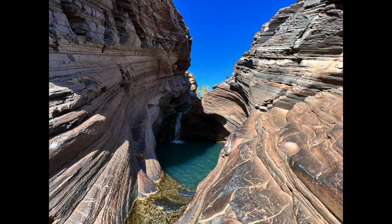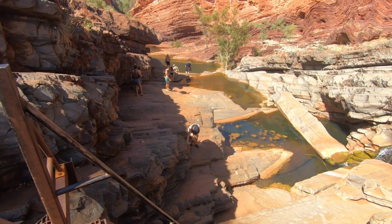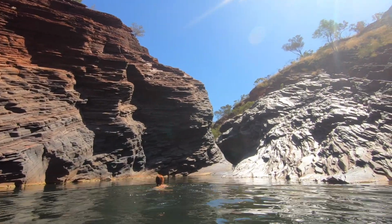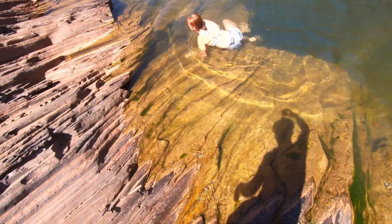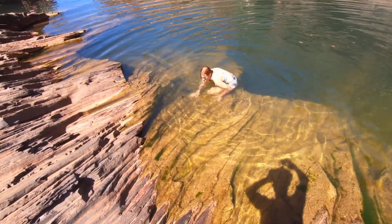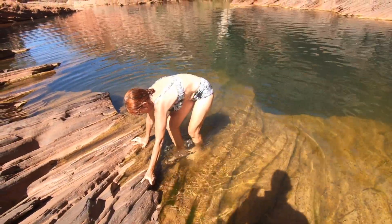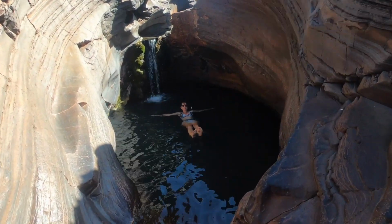The highlight of Hamersley Gorge is definitely the spa pool. This is reached by a scramble over the rocks, a climb up a ladder, and a swim across a pool. Then you need to navigate a very slippery exit. This is Sue trying to get up. So slippery. There you go, you're on it. Before jumping into your own private spa pool.